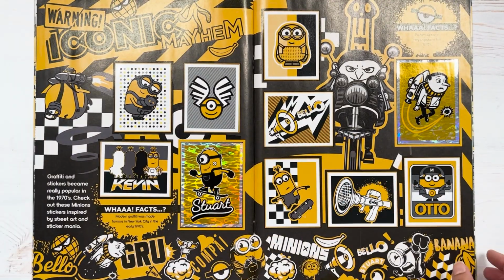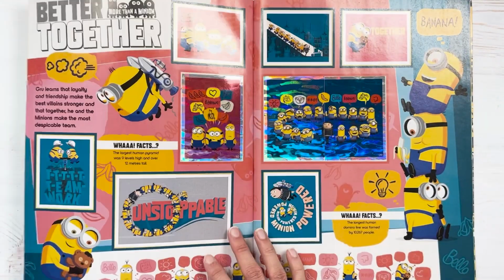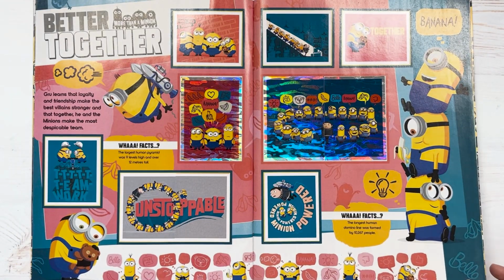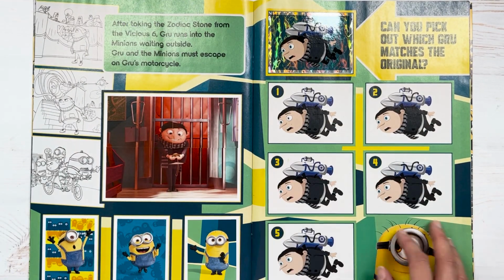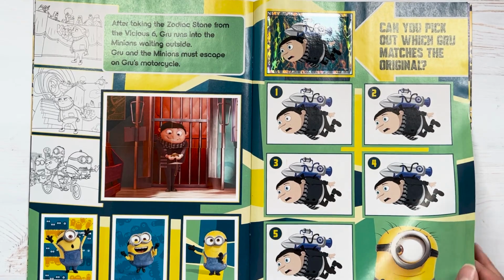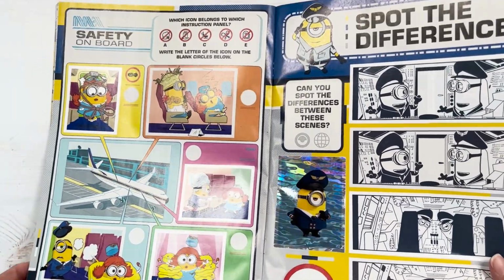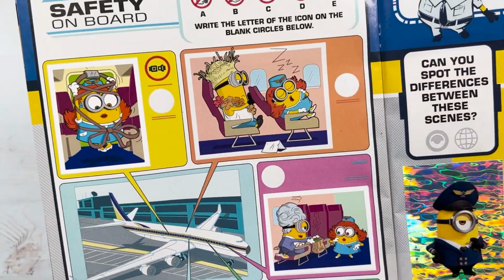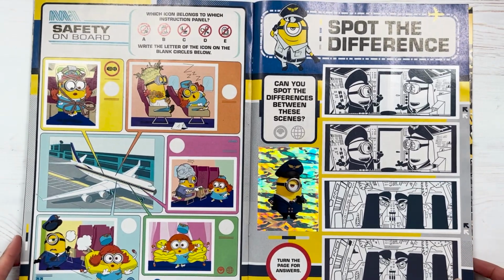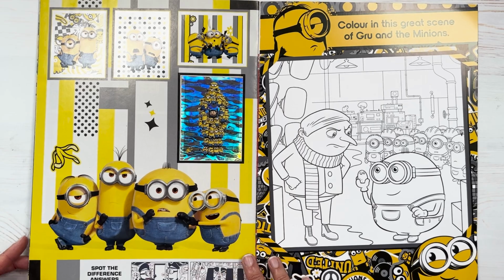Love these color-coded kind of themed pages. I think they're really striking. And then we've got some puzzles in this one as well. These are so cute, these little stickers of Bob. And that's the last page.